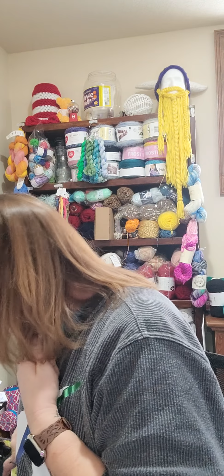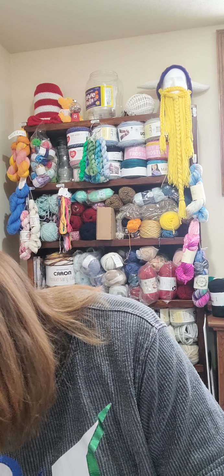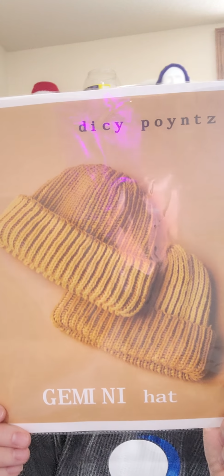But don't dismay. I have 1, 2, 3, 4, 5 yarny WIPs to show you. I have a lot of cross stitch WIPs. I'll do that in a floss tube because we ain't got all day. So my next WIP, I'm going to start with the small ones and work my way up, is my next hat for Hat Not Hate. And this is called the Gem Nye Hat.